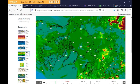And then total column, that's the methane added up through all the layers. And today we can see it's highest over northern India, all the way across that northern edge there. Then China is next to that. There's that.